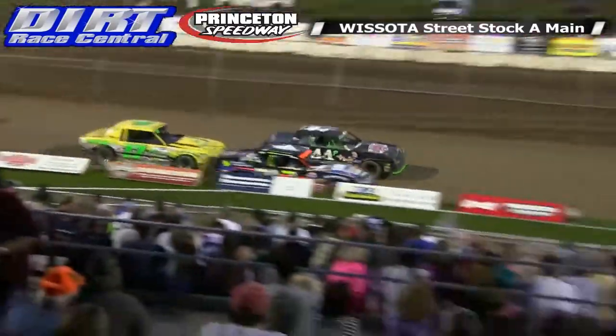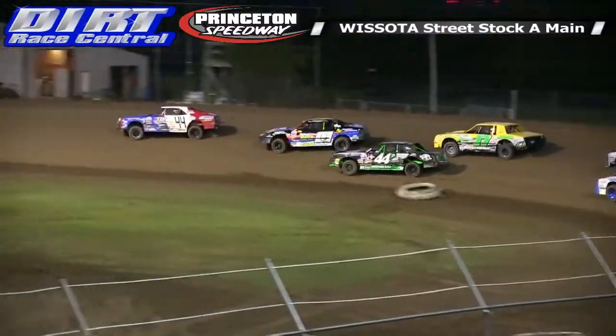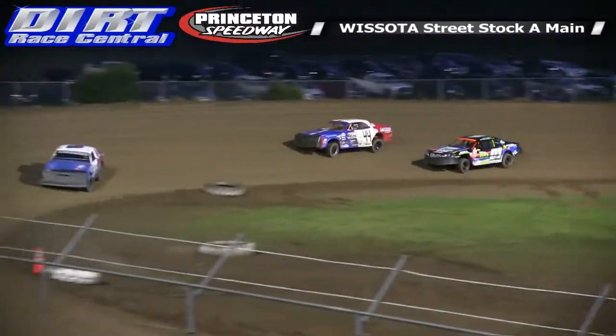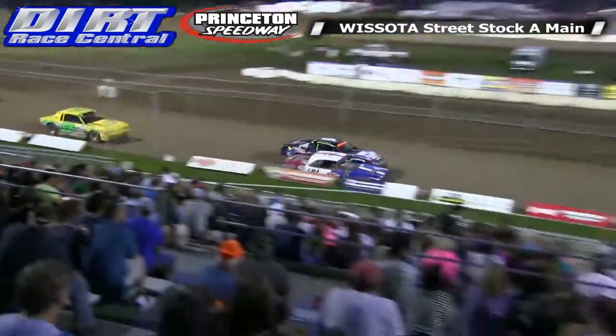Durand Peterson blasts out to the early lead, the number 9 car, all the way from Glenwood, Minnesota. Your race leader, 4 Carlings, in front of Chris Peterson in the red, white, and blue, number 44. But on the move, Pagonis in 0-1 down to the base of turn number 4. Here comes Pagonis and Peterson.